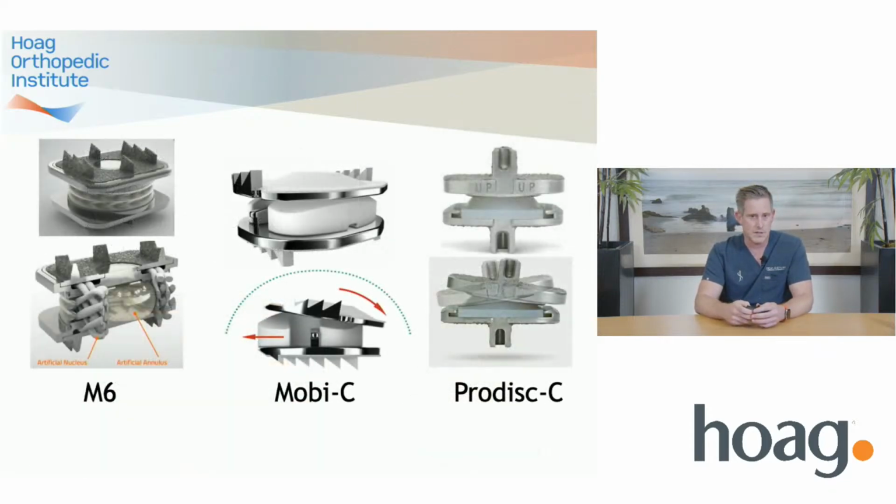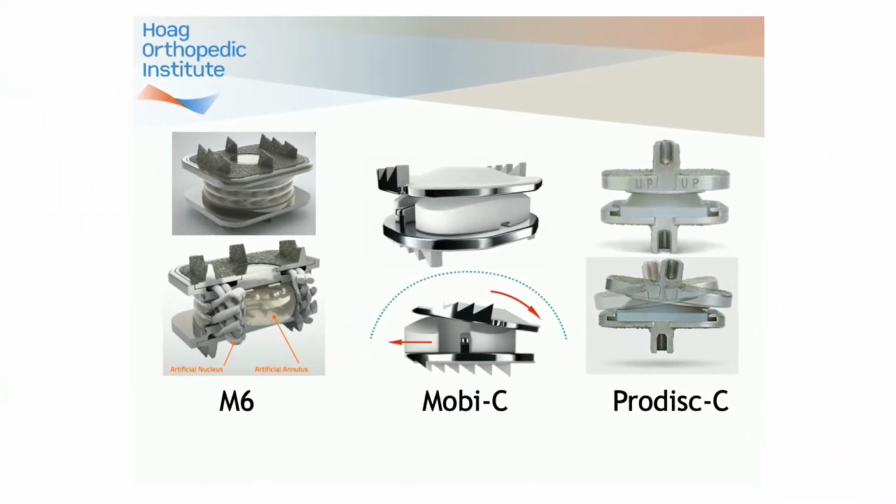These are just some of the discs that are on the market. There's actually a few other FDA-approved disc replacements. One common question is, well, disc replacement, is that an option in the lumbar spine? It is, but the mechanics, the center of gravity, the stress on the lumbar segments make the disc replacement results a little bit less predictable in the lumbar spine. It's a less commonly performed procedure.